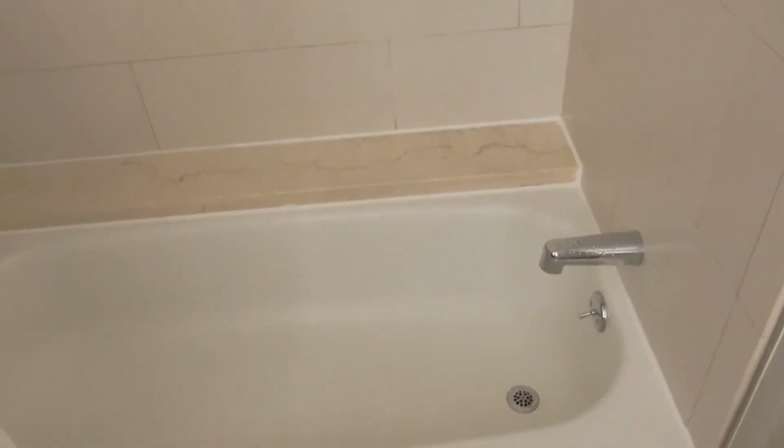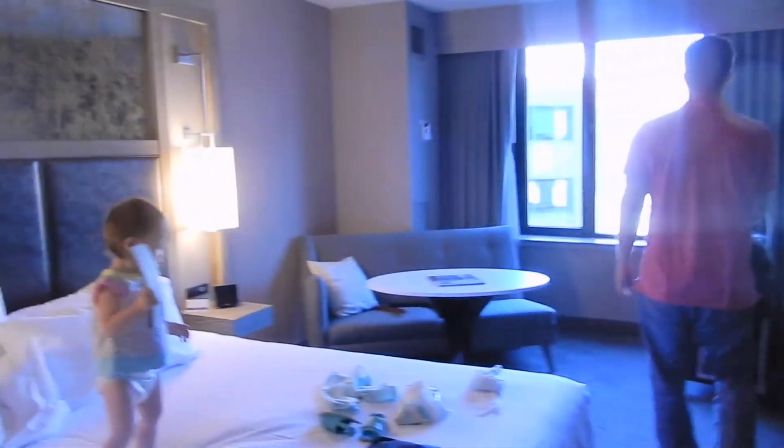And then of course they have the hotel art. The shower looks pretty nice with a tub. Oh, and there's this area where we can put our stuff as well. We have a lot of stuff. We have the safe and the closet, and that's it. That's the room tour, our final place we're staying on the trip. This is the fourth place we're staying on this.